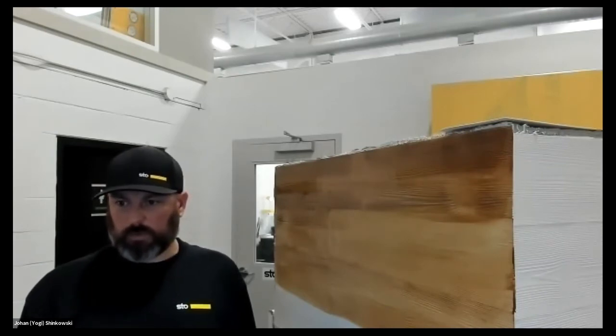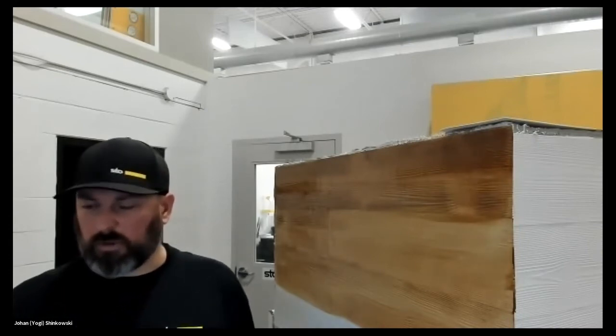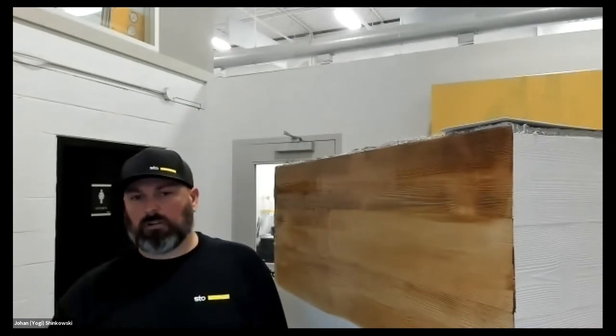Can this system be panelized? Yes, it can. It'd probably be easier to install on a panel because it'd be horizontal. That was an awesome question. Any direction: horizontal, vertical, diagonal. That was the question: can you install it in any direction?